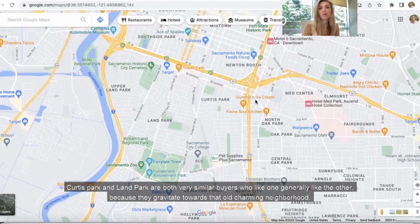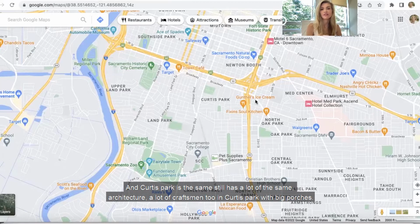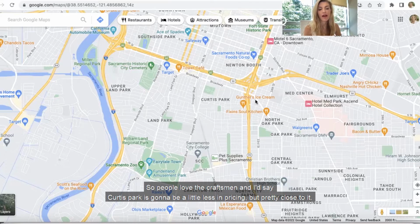Curtis Park and Land Park are both very similar. Buyers who like one generally like the other because they gravitate towards that old charming neighborhood. And Curtis Park is the same, still has a lot of the same architecture, a lot of craftsmen too in Curtis Park with big porches. So people love the craftsmen. And I'd say Curtis Park is going to be a little less in pricing, but pretty close to it.